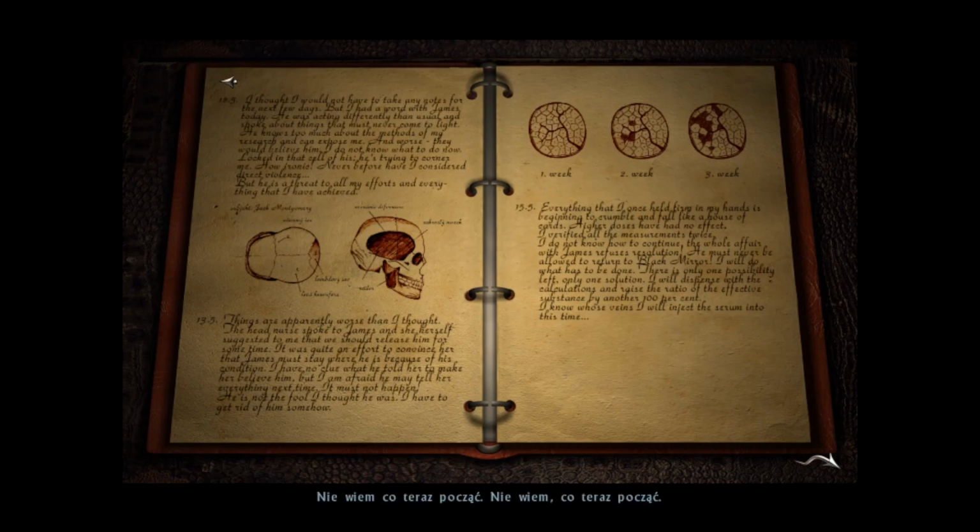Do not know what to do now. Locked in that cell of his, he's trying to corner me. How ironic. Never before have I considered direct violence. But he is a threat to all my efforts and everything that I have achieved. May 13. Things are apparently worse than I thought. The head nurse spoke to James, and she herself suggested to me that we should release him for some time. It was quite an effort to convince her that James must stay where he is because of his condition. I have no clue what he told her to make her believe him, but I'm afraid he may tell her everything next time. Must not happen.